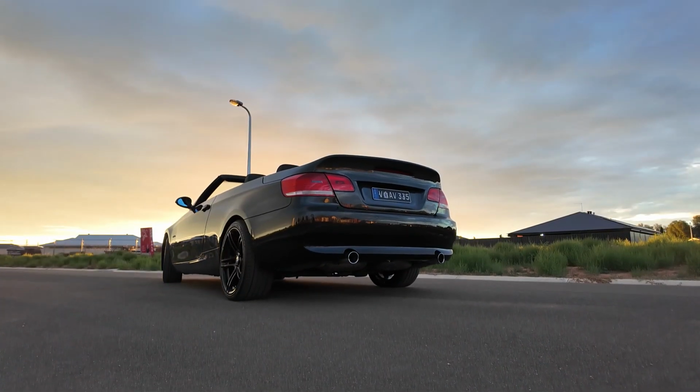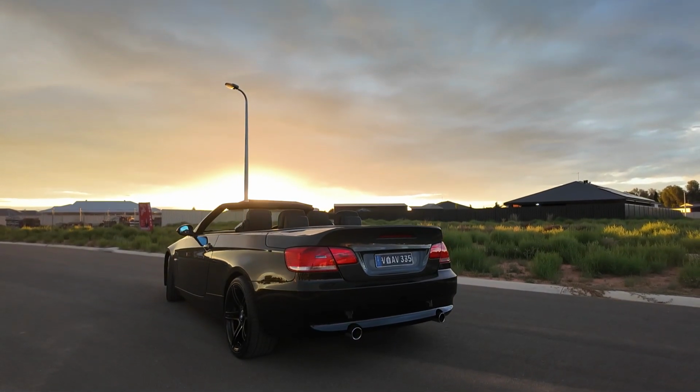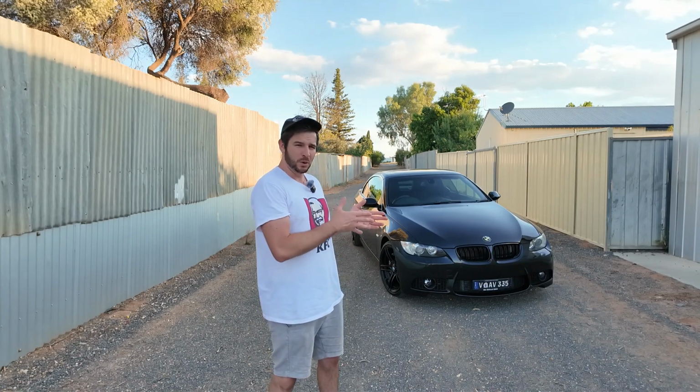So overall, that gives the BMW E93 335i a total score of 50 out of 60. Doesn't seem too bad, and to put this into perspective, you wouldn't be able to find much more of a sporty turboed car with the joy of modifying like this for under $20,000.